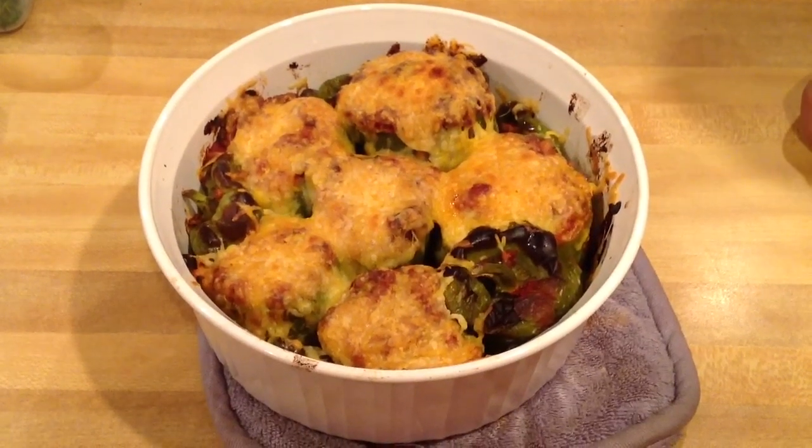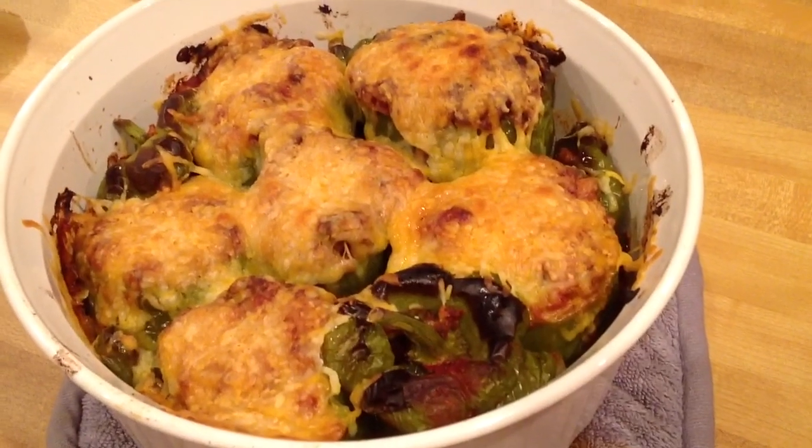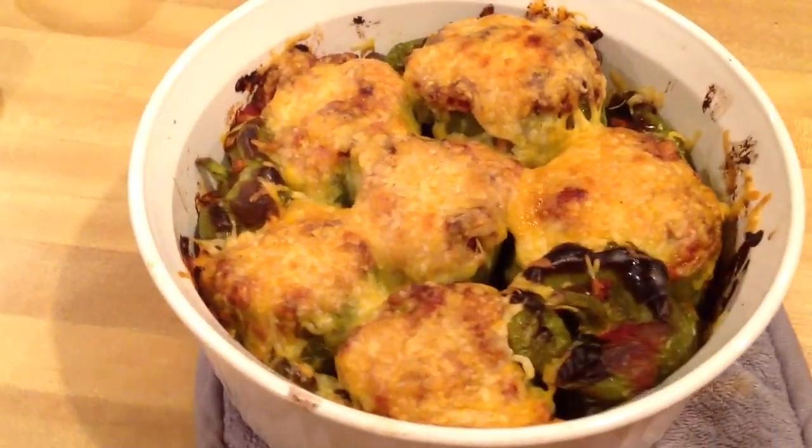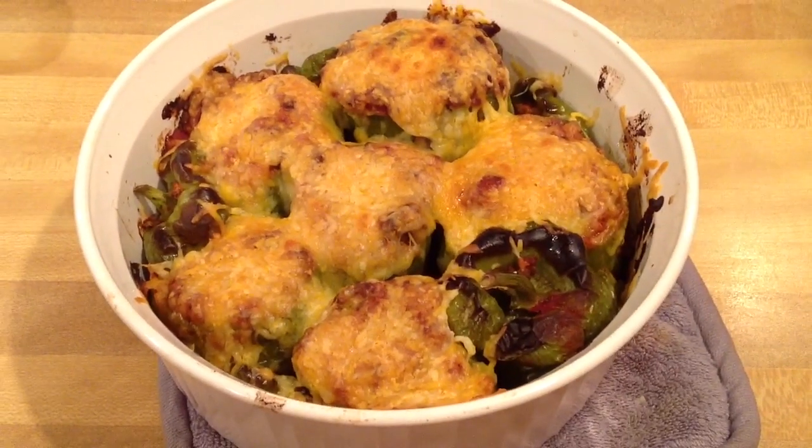So here are some of those lovely peppers stuffed, cooked with cheese on top, meat, rice. Wonderful fruits of the labor in the garden.